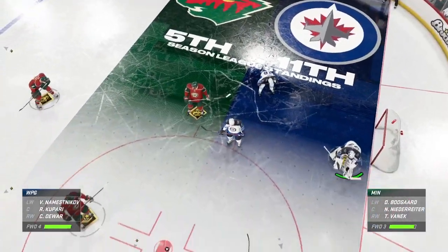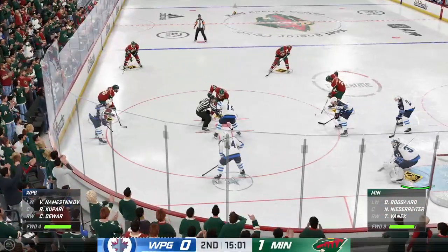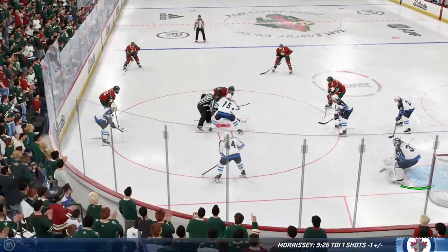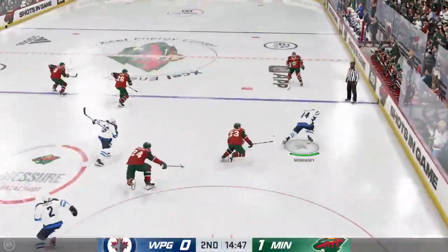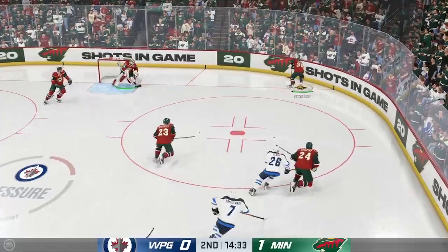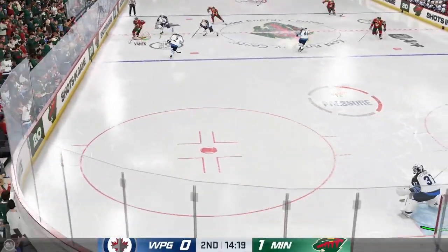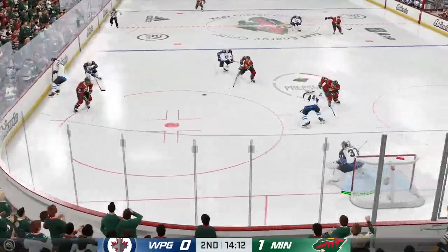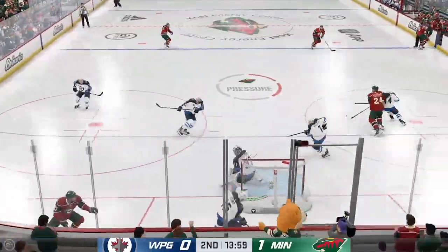Still plenty of time left in this frame. 1-0 is where we sit at this point. And they win the draw in the offensive zone, and they go to work. Denies that opportunity. Sends it in on the attack. Sends it quickly to Vanek. Minnesota's on the attack. Shot! And that's off target as it hits a body.